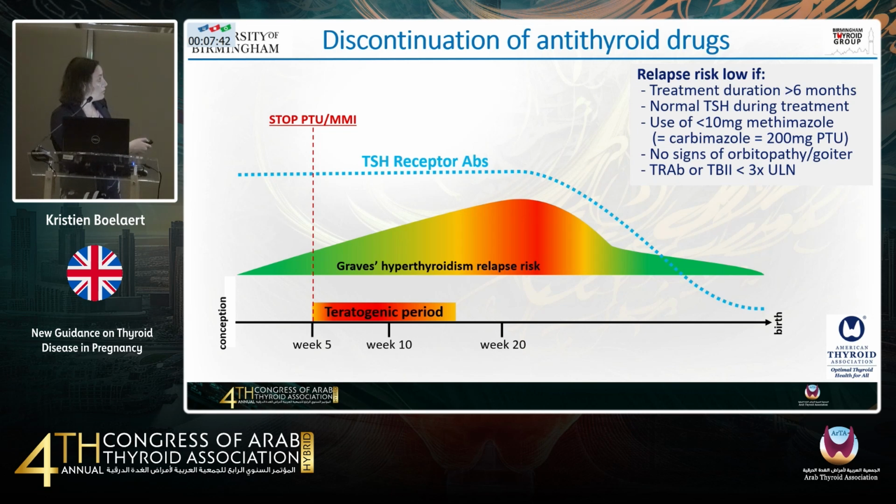Anyway, the risk of Graves' hyperthyroidism relapse increases slightly in the first trimester, but then comes down, and that is because TSH receptor antibody concentrations will come down. Of course, your teratogenic period is here, and therefore you may consider stopping anti-thyroid drugs altogether if the patient has been on treatment for a minimum of 6 months, if serum TSH is normal, so no longer a TSH that's below normal or undetectable, if they're on low doses of methimazole, so less than 10 milligrams, if there are no signs of orbitopathy or goiter, and if TSH receptor antibodies or TPO, whatever you use, are less than 3 times the upper limit of normal.